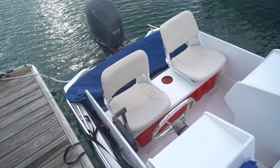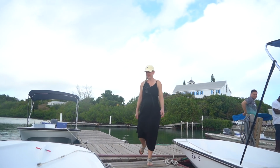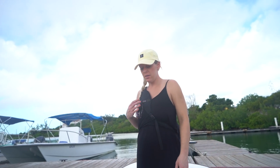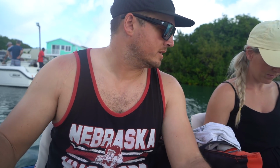The old 15-foot whaler. You bet. Come on, Becky, we got fish to catch. No fishing. In theory, no fishing. How fast do you think this thing can go? Not very. This thing's like lightning, Becky. Don't talk bad about it. What has it got? It's got a 60 horse on it.